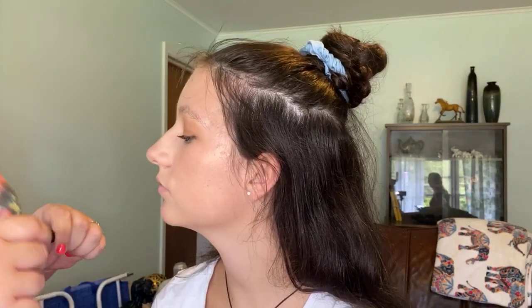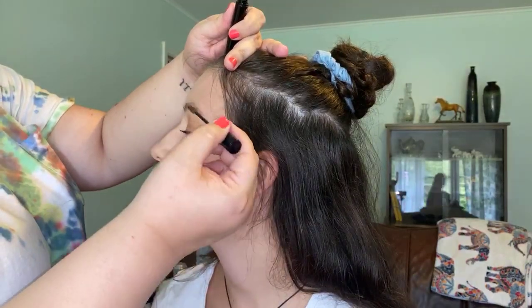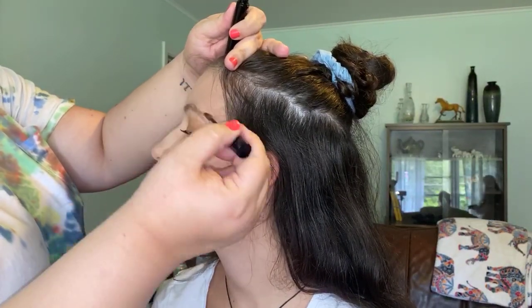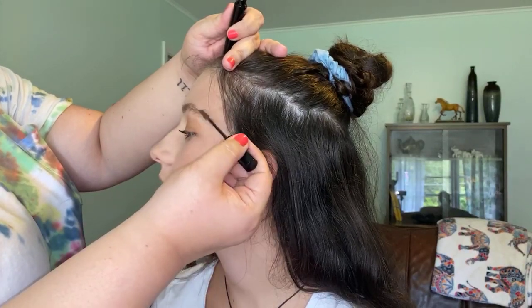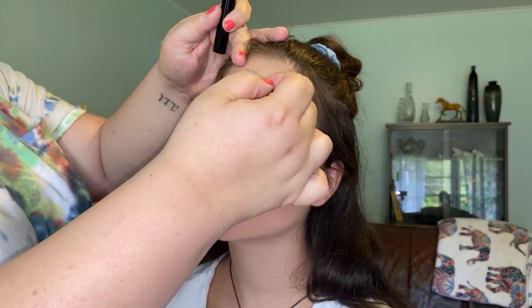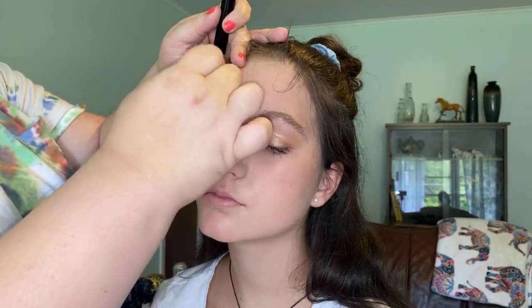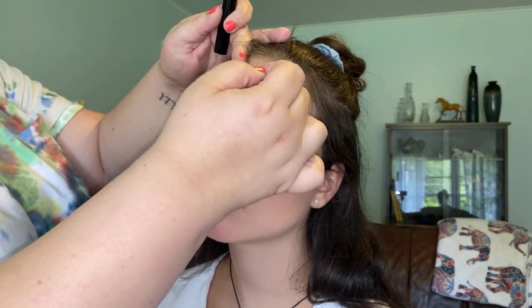Alright, I'm going to give her a little bit of brow. This might be the wrong color, but we're going to use it. This is the brow mascara. I believe these are $11.90 maybe. I like brow mascara because it's super easy. You don't have to sit there with a pencil and go over and over it. You just brush it in.